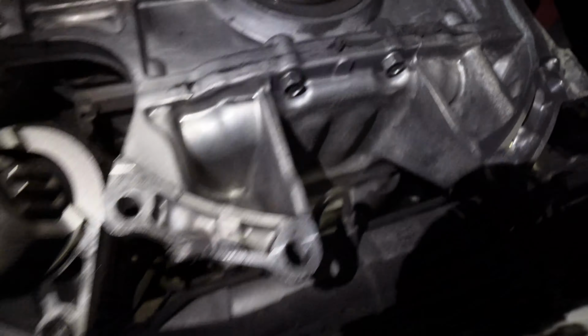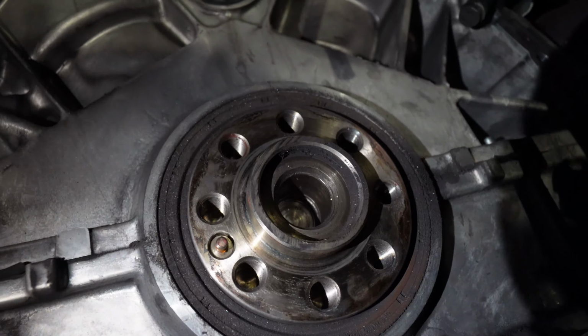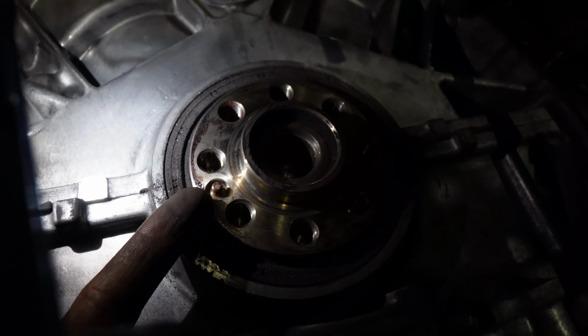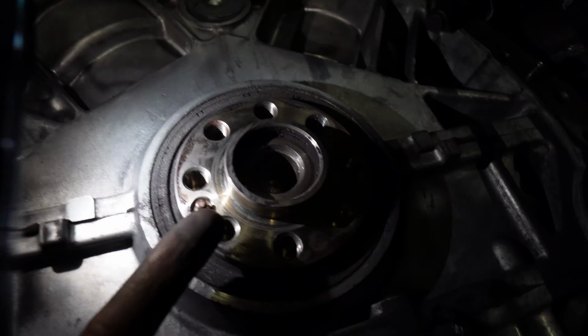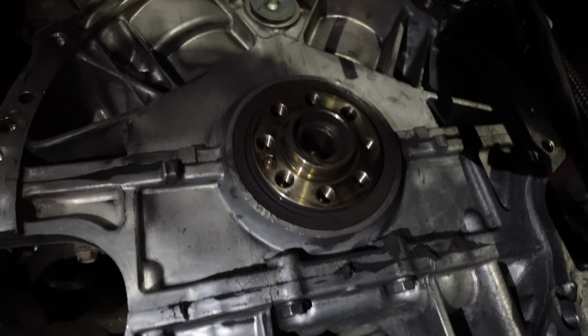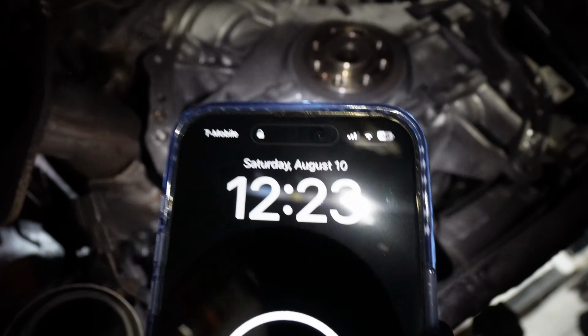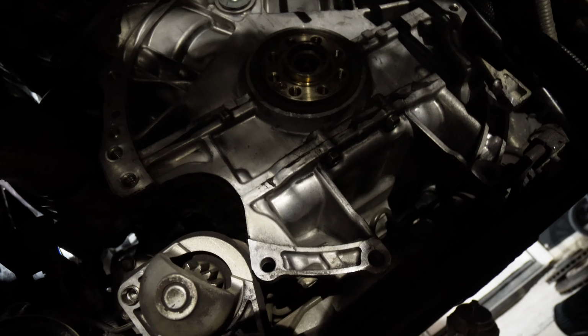I just want to show you guys really quick what it looks like. Again, your pilot bearing is going to go inside there. We didn't put it in yet, so we're going to do that. And then this little dial right here, I know it's kind of dark, but right there, that's where you want to line up the flywheel. Everything else is pretty straightforward, so we're going to go ahead and do that, because it is 12:30 at night.